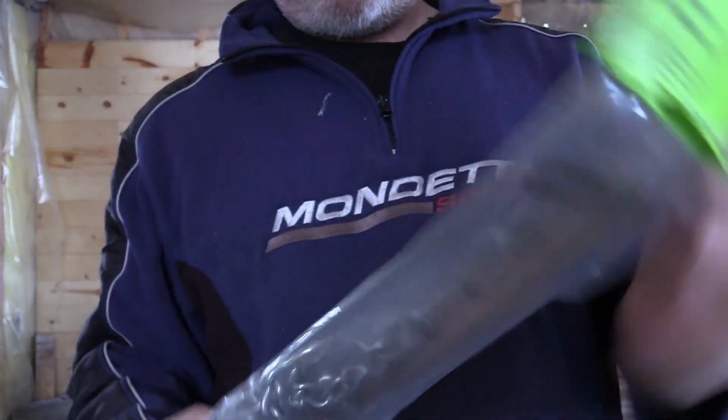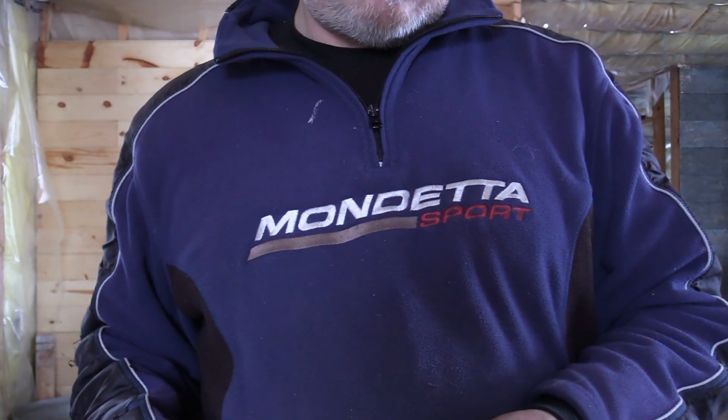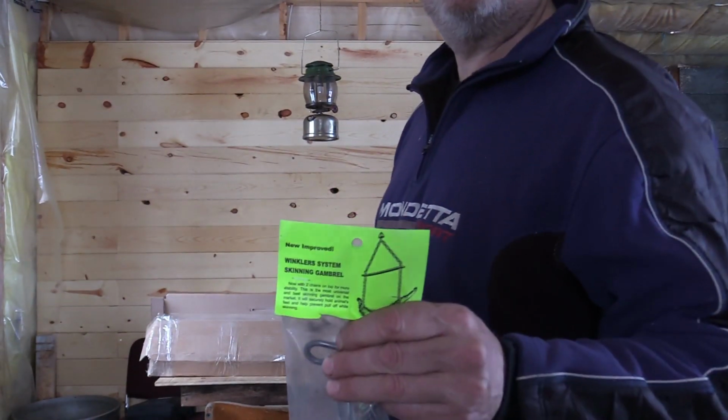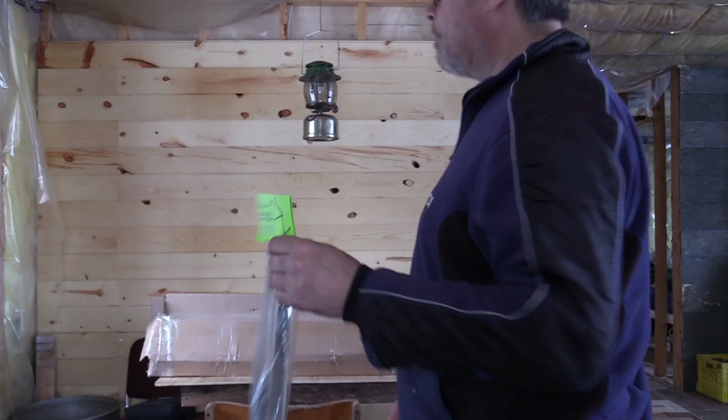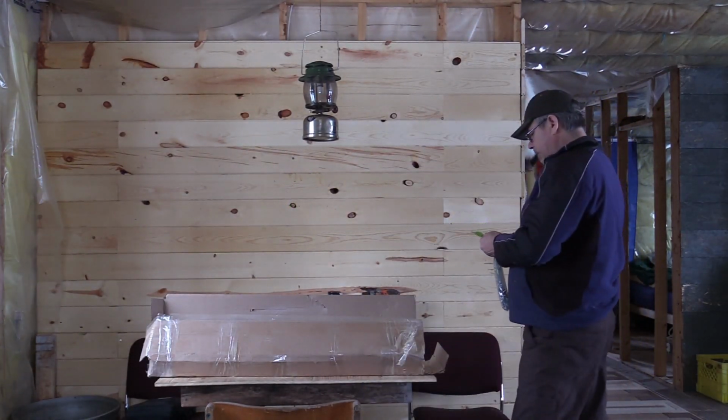Try them out in the Wolverine. See what they're like. Maybe probably do some improvements on it. You always do, right? To suit your needs or what you think is going to work. It's a decent gambrel, that's for sure.